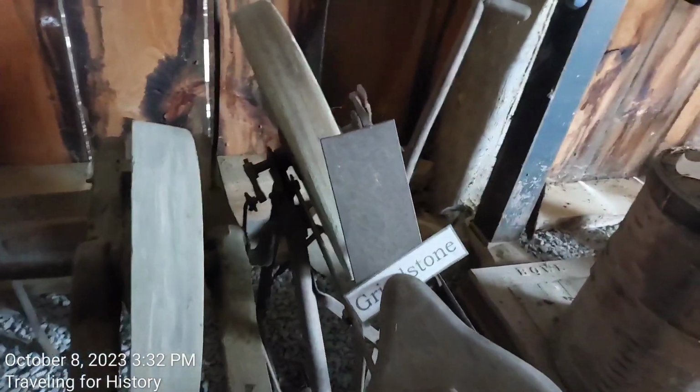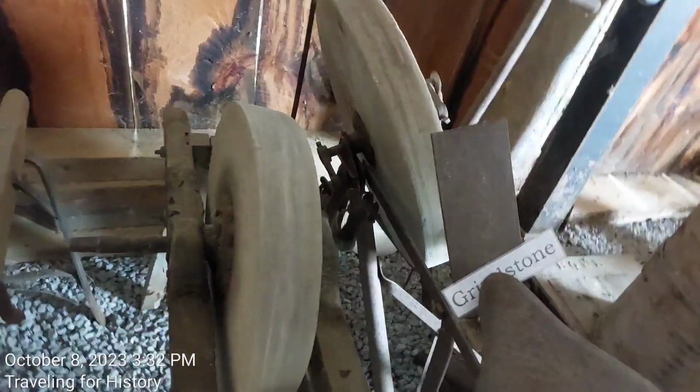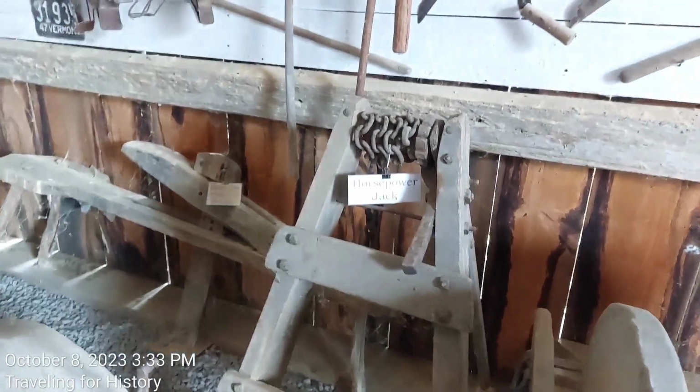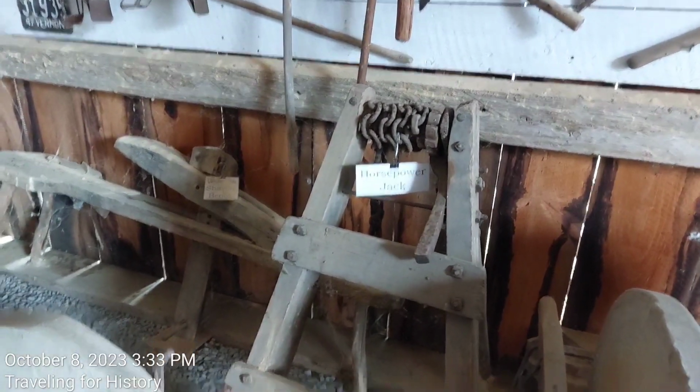These are grindstones. Thankfully, not only did our tour guides know that, but there's a sign there too. This is a horsepower jack. Wow.